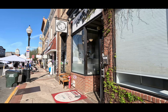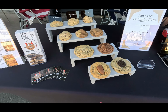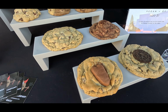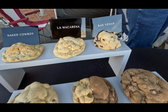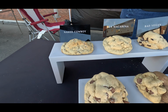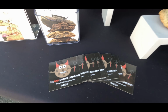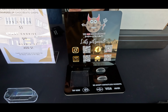Thumbs up. Because I've run into a cookie company. Holy cow. These are more like cakes, gentlemen. These are like cake-sized cookies. And I haven't had breakfast yet, and this is not the place to be. But I will be back for an after lunch treat.